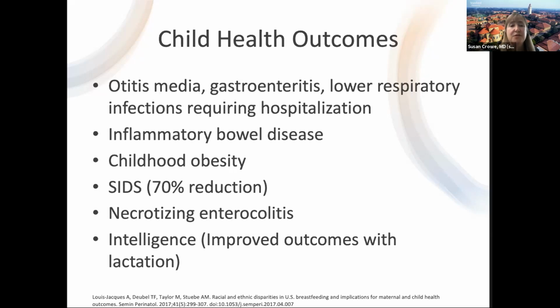This in part may be even more impactful because of the fact that there's a higher preterm birth rate in Black communities, and that would also contribute to a higher risk of necrotizing enterocolitis if fed human milk substitutes.